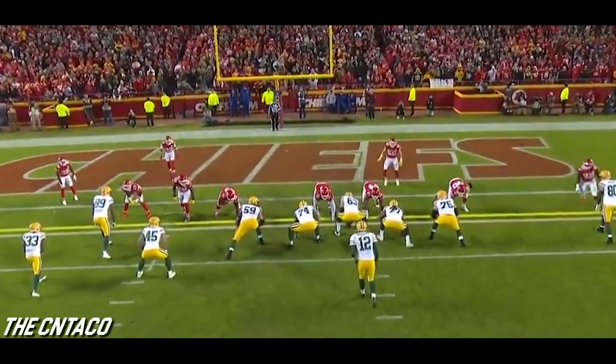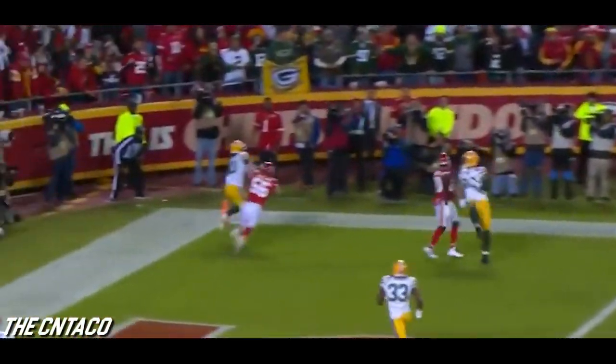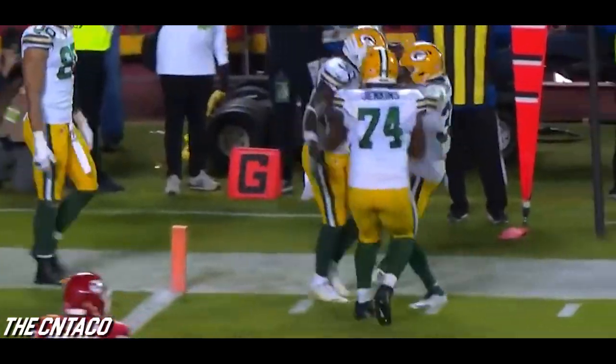Got it screwed up. They're going to have a defensive end out there. Third and one. Rodgers under pressure again and just has to flip it, and it is going to be caught by Williams for the touchdown.